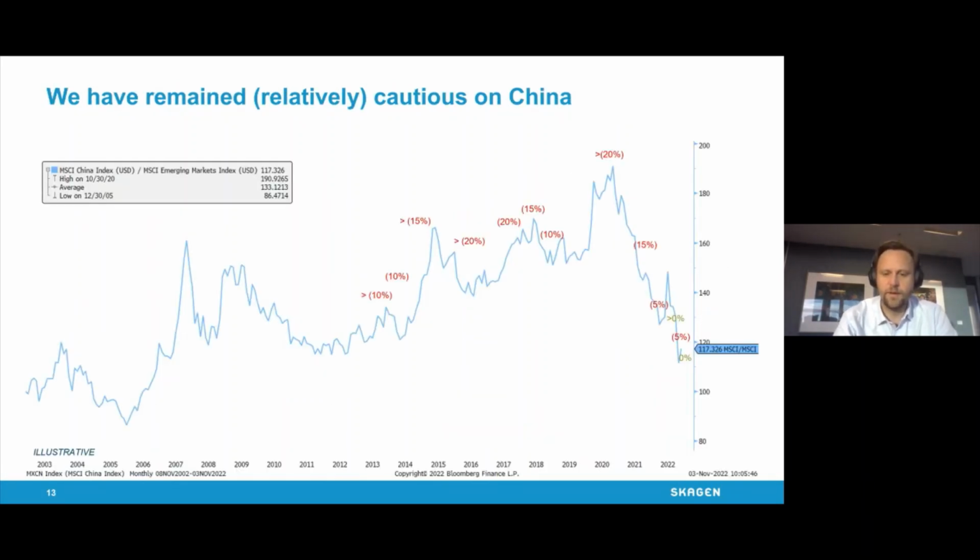The other thing that we get a lot of questions around is our exposure to China, which has been increasing over the last 2 years. And this is just to illustrate our value-based and contrarian thinking. The blue line here shows the MSCI China total return index relative to the emerging markets total return index. And as you can see, over the last 10 years in the red numbers, we had held a relatively significant underweight position in Chinese equities as they had become increasingly dear relative to the market.